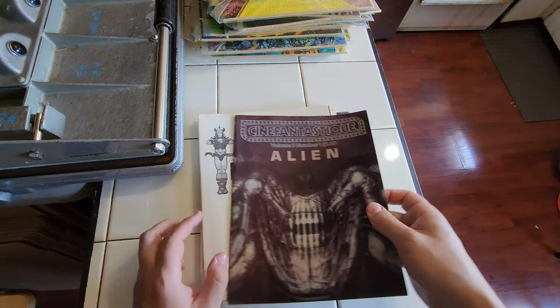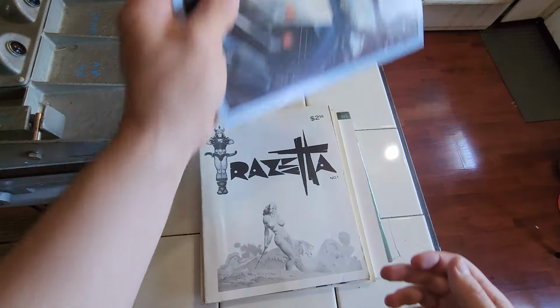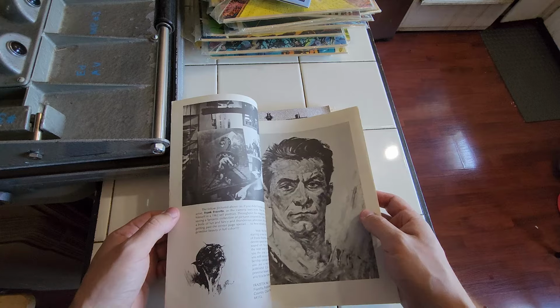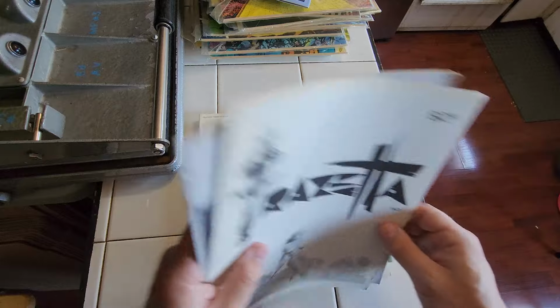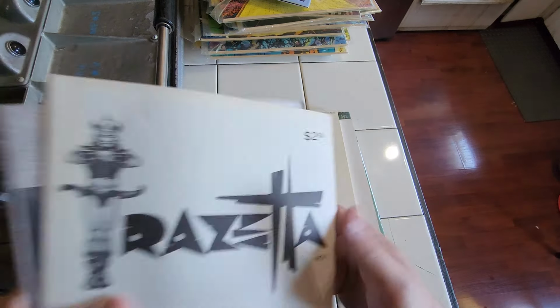And then there's some Cinefantastique, whatever that is, and some Frazetta like fan club stuff. So I'll probably just lot this up, the Frazetta stuff. Cool.